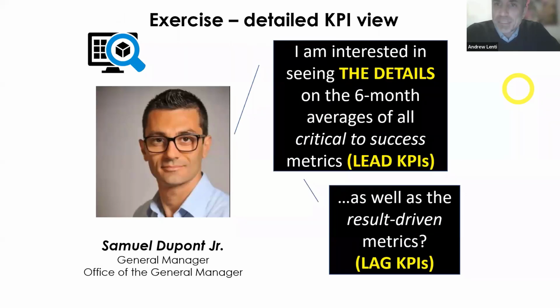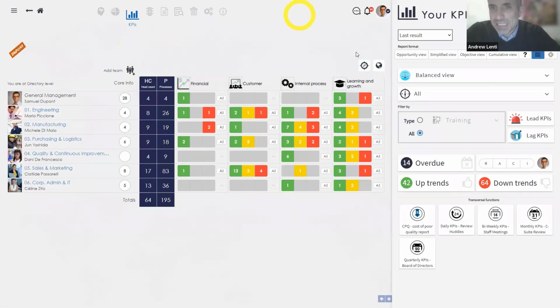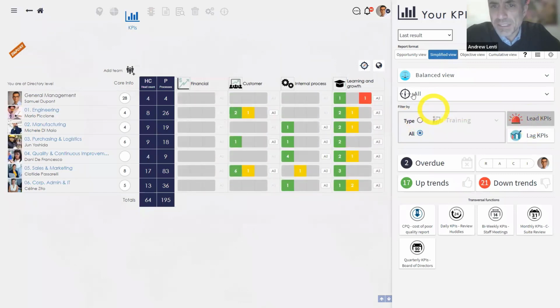Now, Samuel's saying, I'm interested in seeing the details of the 6-month averages of all the critical to success metrics. In other words, he wants to see the 6 months averages of the lead KPIs. So this report that I selected here, that's the high-level core information report. Now let's take a look into the details. And now let's look at just the lead KPIs.